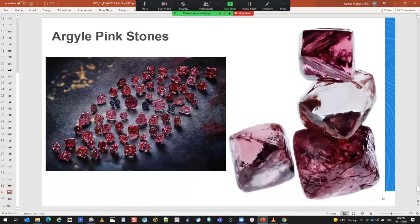So our last pink tender just happened a couple of months ago. I was lucky enough to bunch my way in there because I get to see all the pink stones in Perth when we had it. So that's just a good example of those and what the pinks look like. I'm in there. And that is about right on time.